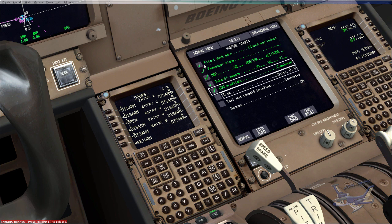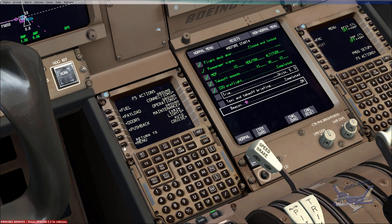We've done our passenger signs. We've done our flight director, MCP, takeoff, CDU. We're now removing the wheel chocks. Then we'll check our trim. We've done our taxi and takeoff briefing. Then we'll turn on the beacons as we begin our pushback. So very useful checklist there, in case you miss out one or two things, you've got it there.